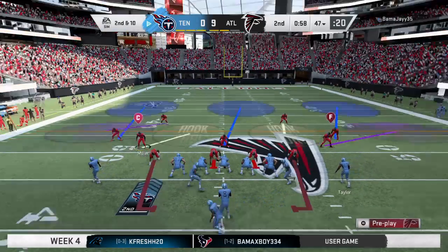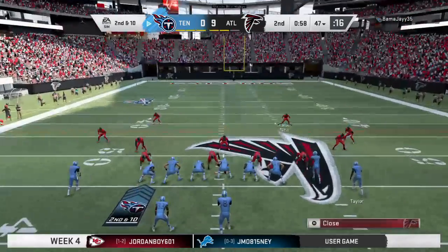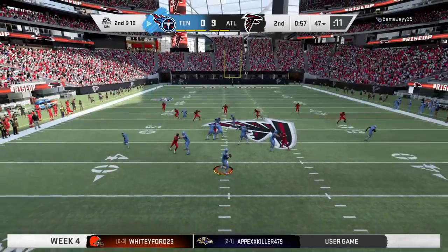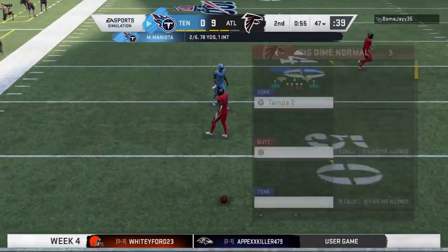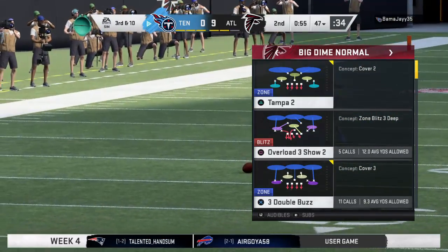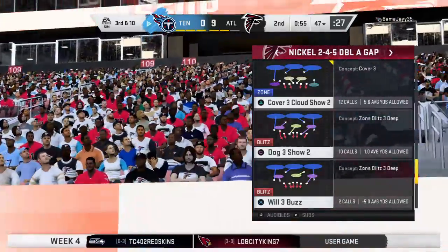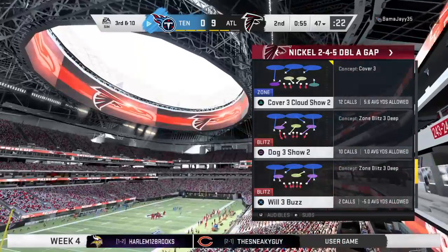That leads to a 2nd and 10. Now Mariota. And that's going to be incomplete. Too tough to hold on to that one. It's 2nd down. Feels like they're getting caught in between here because they had incompletions on 1st and 2nd down. Now you got to worry a little bit about the clock because you prefer not to give them another shot here in the first half. But if you don't pick up the first down, guess what? You're likely going to have to.